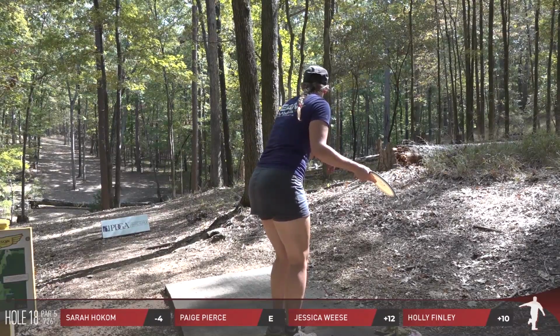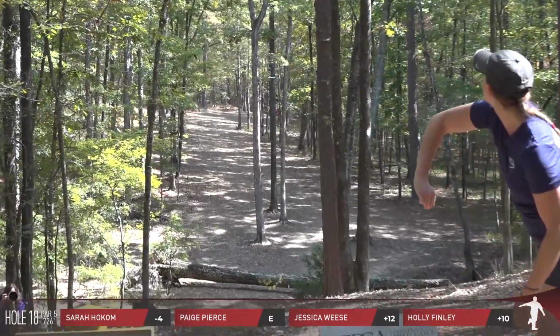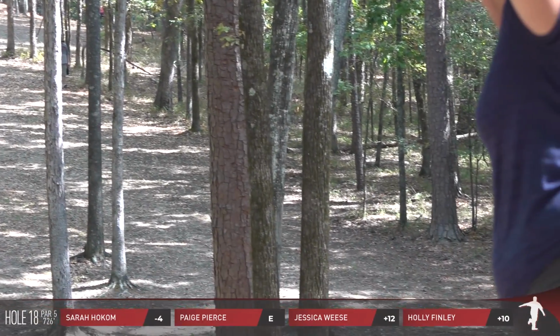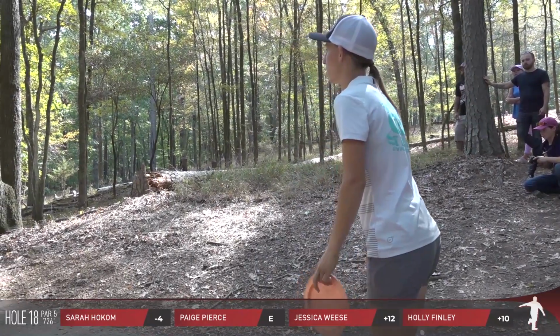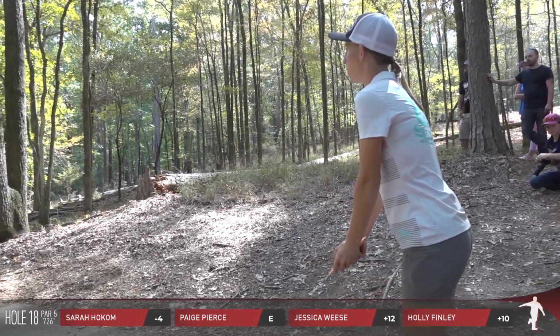Sarah leading us off. And it is my tournament to lose here. You can lose 4 strokes on this hole with a birdie and a multi-bogey, and I'm off the fairway. Could be worse. It could be, like, in the creek below. Most definitely. Or hitting the first tree, which I did first round.